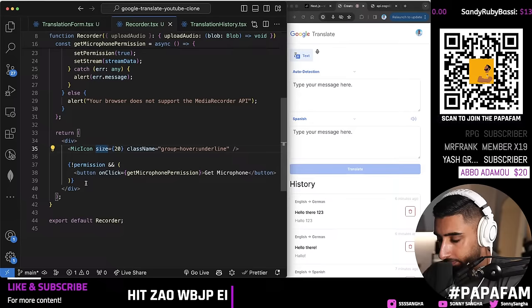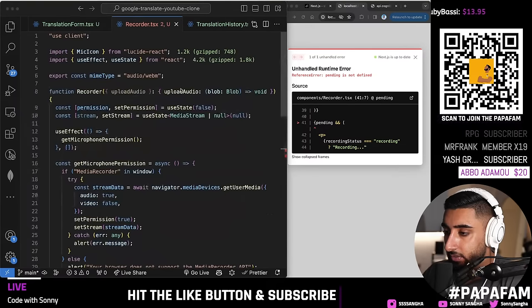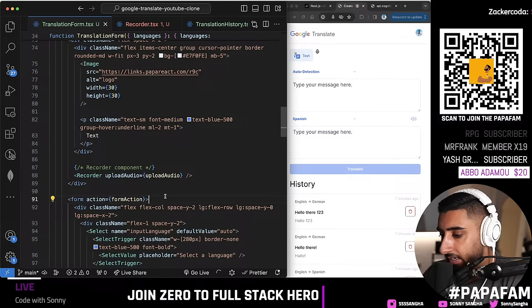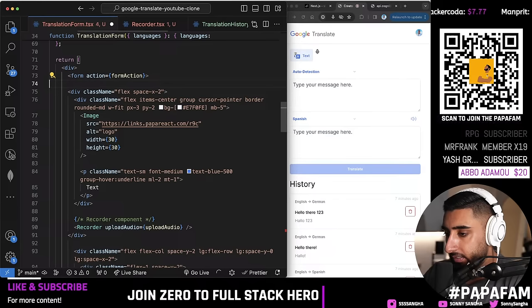Okay, so underneath this we're going to have pending. Now, where is pending coming from? Well, pending is actually from useFormStatus. Now in my demo right now, I'm not going to lie to you, it's not going to do the pending state because the recorder component is not inside the form action. But if you wanted to, you could go ahead and pop all of this inside there like so, and that would actually work the way we want it to.